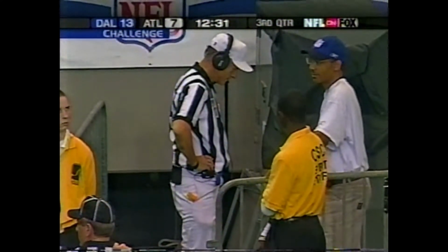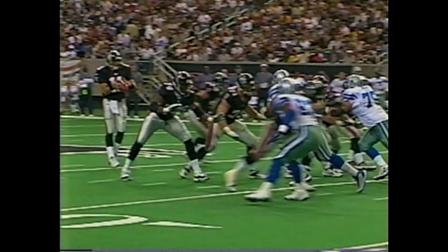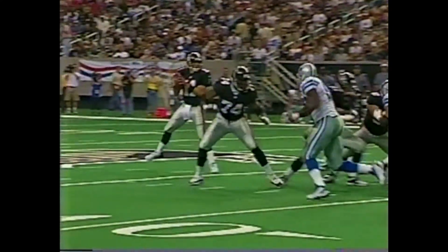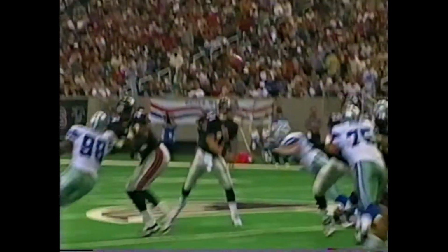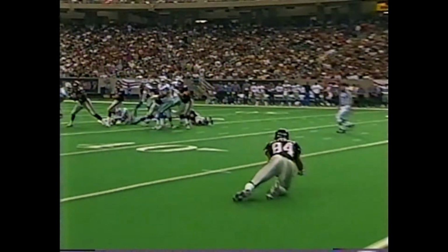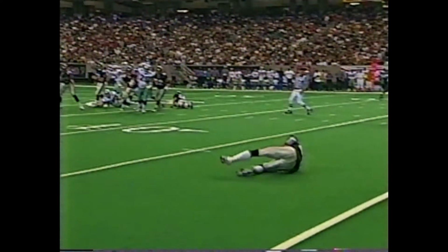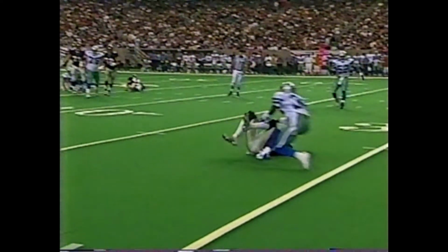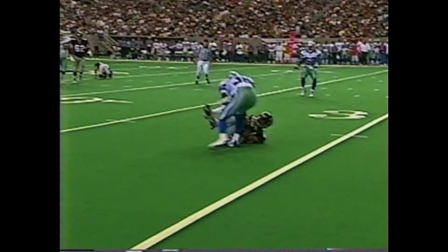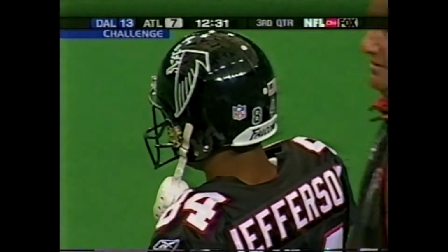Ray, every Sunday, Bob McElway is involved in these reviews, and he doesn't like to overturn a lot of reviews. I don't know why. I don't know what his percentage is, but he just doesn't like to overturn them. Here it is again. It's clearly the ball on the ground. I mean, it does look like it is on the ground right there, and I know Sean Jefferson has the hands there, and he's trying to pick it up off the carpet. I just think the bounce off the carpet helps Sean Jones get it up into his chest real quick.